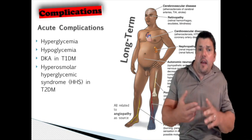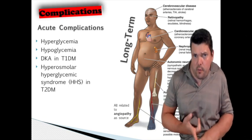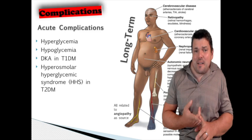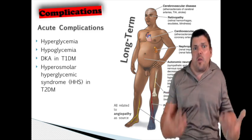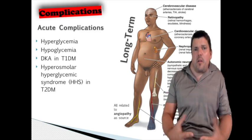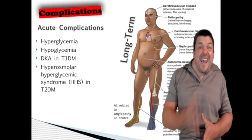In addition to angiopathy, hyperglycemia and hypoglycemia can lead to some fairly dire circumstances. Hyperglycemia can lead to diabetic ketoacidosis or hyperosmolar hyperglycemic non-ketotic syndrome in your type 2 diabetics. Hypoglycemia is no good either. Hypoglycemia can lead to diabetic coma and death.